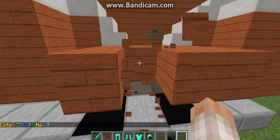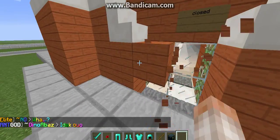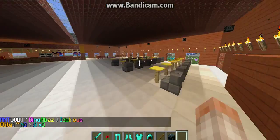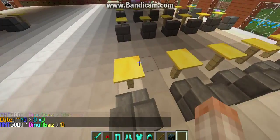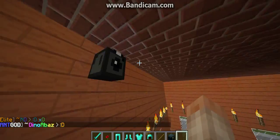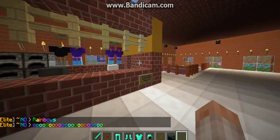I blocked these doors off months ago, because these people kept trying to get in. So awesome, piston doors. Lots of tables here. Camera blocks, they're quite rare to get, but I still got them. Torches to light up the place.